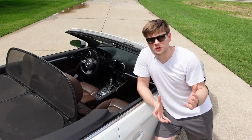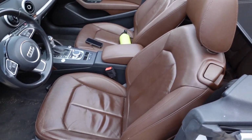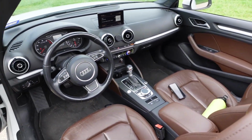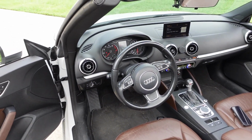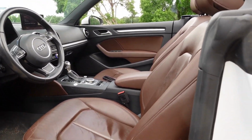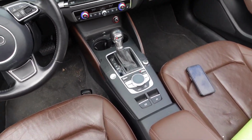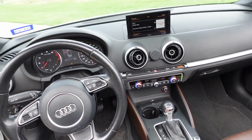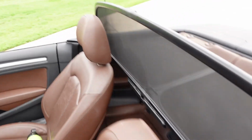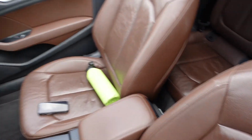This car was sold in the United States from 2015 up to 2020, and like I mentioned, it didn't sell all too well in the United States, hence why it has since been canceled. This particular car is the premium package. To catch you guys up, here in the States there are 3 different trim packages available for the A3 Cabrio: the premium, which is kind of like the base model, the premium plus, which is the mid-range, and the prestige. This car happens to be the premium.